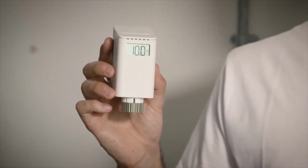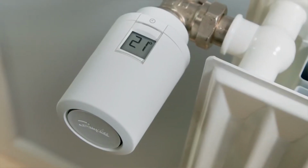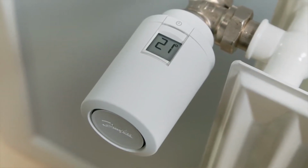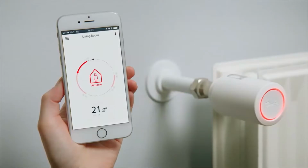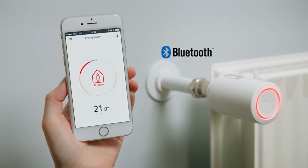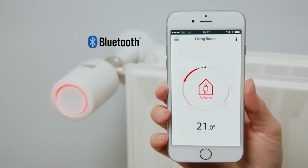Smart thermostats only let you control your whole house, but here at Novo, we think that doesn't make sense. After all, why should your bedroom be the same temperature as your living room when you're not using it? Why not be able to control all your rooms individually and see the temperature and humidity in each? So here at Novo, we came up with our smart radiator valve.